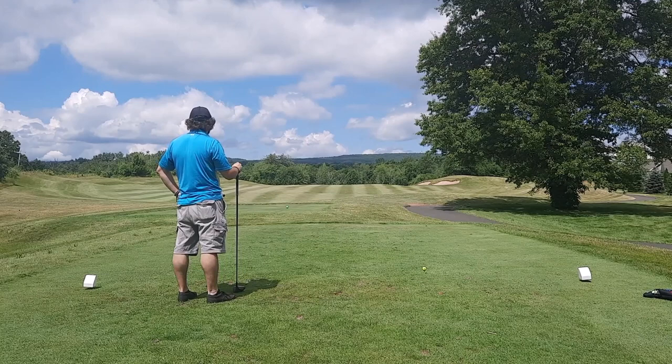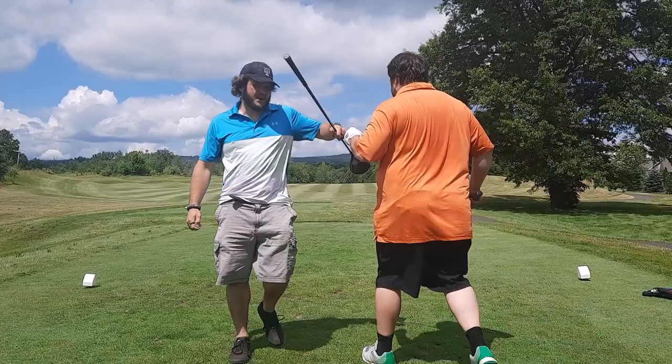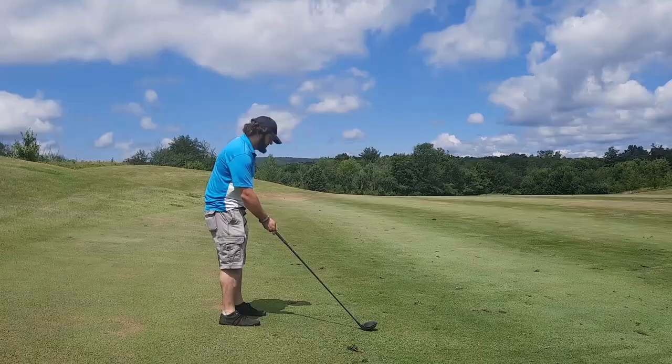That'll play. Get the ground first. Rolling back. Oh, it's in the fairway. Okay, that's in the fairway. I'll take it. Horrible drive, but I'll take it. Yeah, driver off the deck. Second hole in, dude.